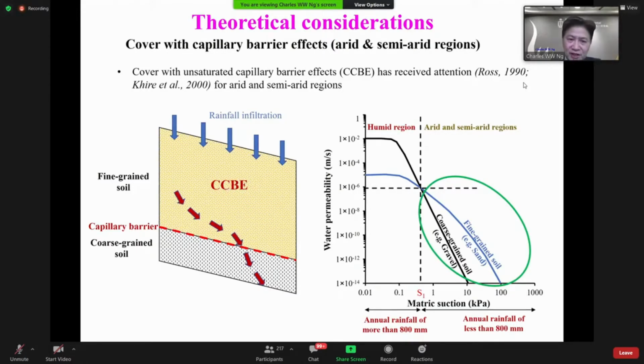Now let me explain this diagram using a permeability function. What you are seeing here is water permeability versus matric suction. In the arid and semi-arid regions in certain parts of the US, the annual rainfall is less than 800 mm per year. Because it's unsaturated, for a given suction, if you draw a vertical line up, the coarse material actually has a lower permeability than the fine-grained soil. Why? Because the coarse material has more air, and air is not a conductor of water. So let me repeat: in the unsaturated zone, coarse material has a lower permeability than the fine-grained soil.